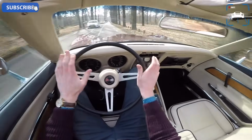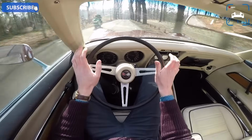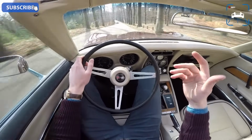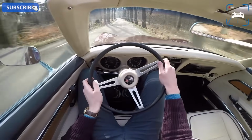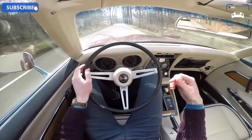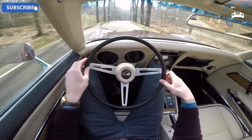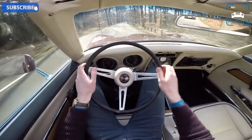So driving a muscle car from the 70s, what is this like? I mean, really it's quite difficult to drive because especially the steering is really all over the place. It takes a while to get used to how much input you have to give. So this is nothing, and then suddenly it starts moving.